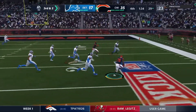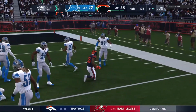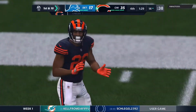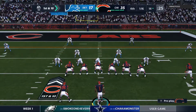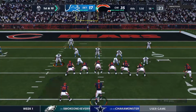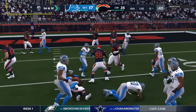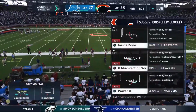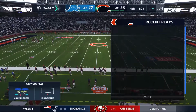And he'll get that to Michelle, complete. And down inside the 15 he goes. First down for the Bears, a gain of 15. First and 10 at the 14-yard line. From the gun, they run with Michelle. And he'll be taken down here at about the 11. Give them 3 on first down. It'll set up a second and 7.